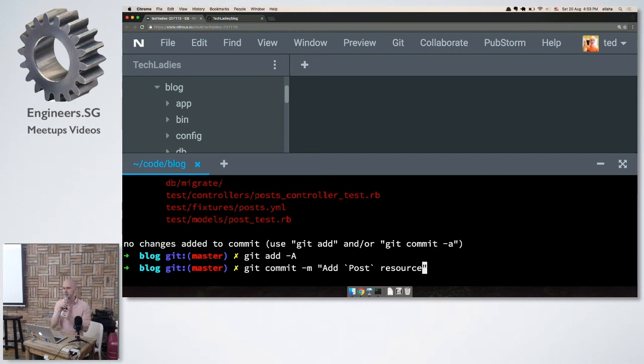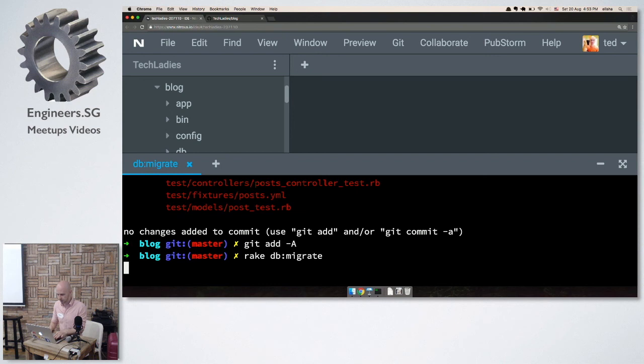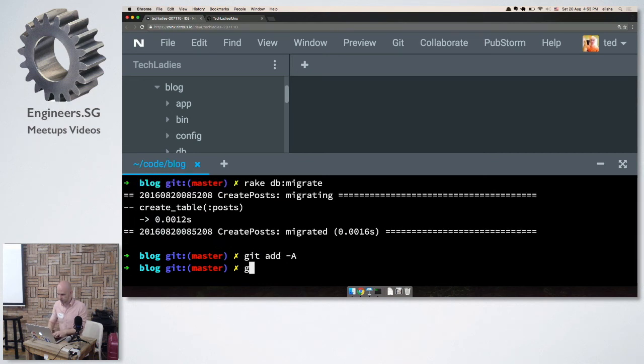And in fact, before we do that, there is one step that I forgot to do, which is to migrate our database. And the reason I need to migrate my database before I commit the changes to version control is that every time you run a migration, Rails will update a file called the schema. And if I migrated my database after I committed the changes, then there would be one uncommitted change in that schema.